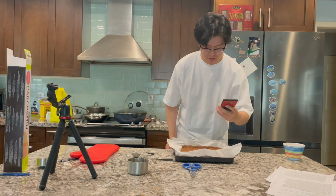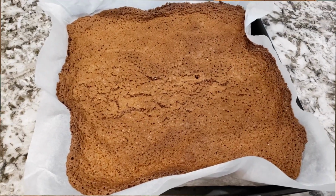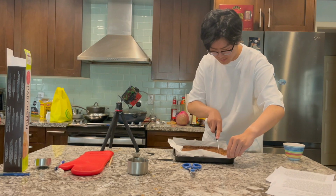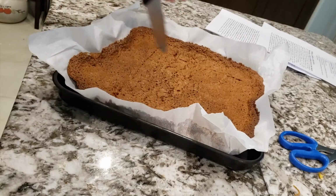Okay, so we have the brownies right here. Let me take out my phone. Yeah, that looks like a brownie to me, but like... Yep, that's definitely a brownie. And then it's cut. There we go.